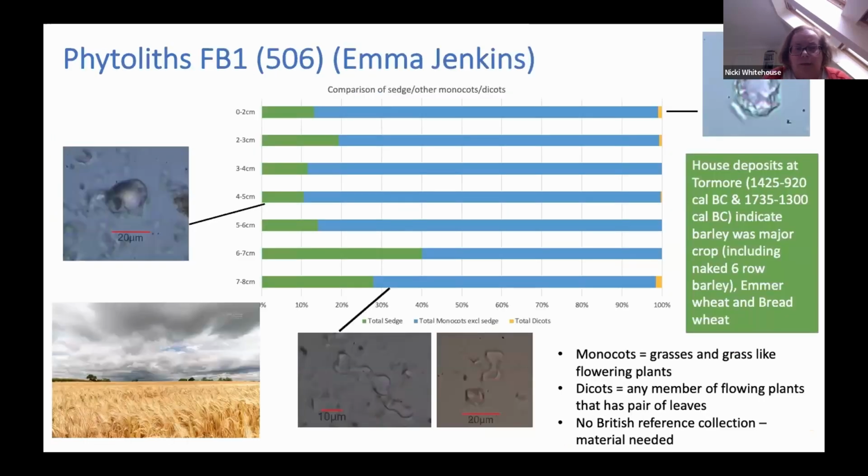We've also done some initial work of looking at phytolith remains associated with this landscape. As some of you probably know, phytoliths are not a particularly common proxy to look at in the British Isles, because typically we have plant macrofossil remains recovered.